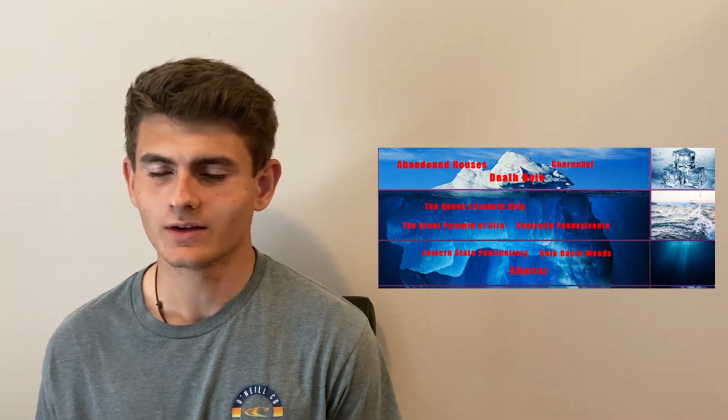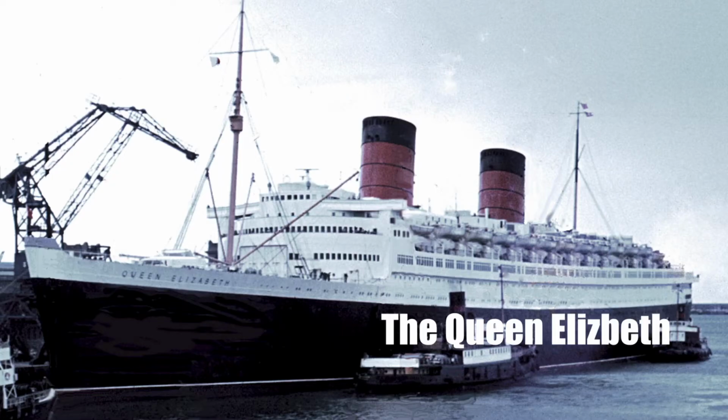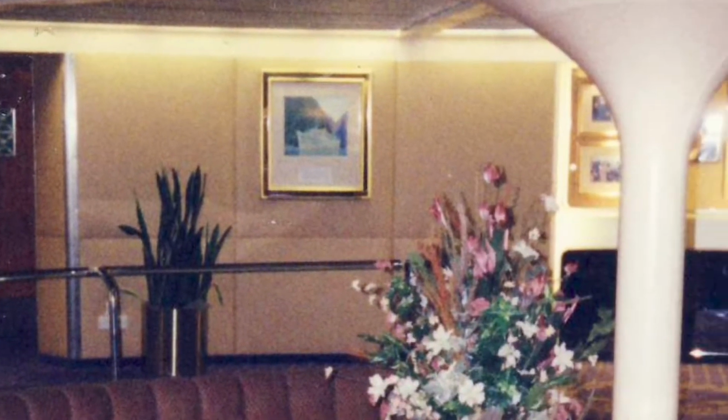As we finally get deeper here, we get into the water. These are going to be the places that are unsettling for one reason or another. The Queen Elizabeth Ship. The Queen Elizabeth Ship is known for its countless paranormal occurrences that include multiple eyewitnesses. This includes sightings of a woman in a chair who suddenly disappears. People have also sighted a man in black walking up the stairs of the ship, only to suddenly disappear just as the mysterious woman in the chair does.